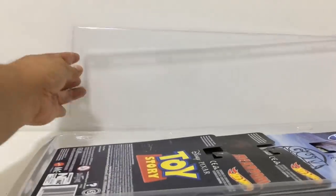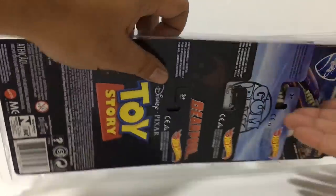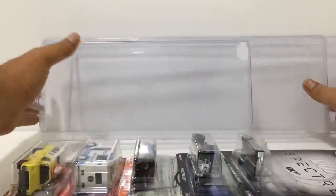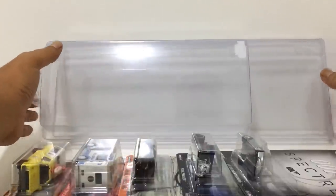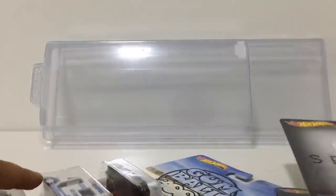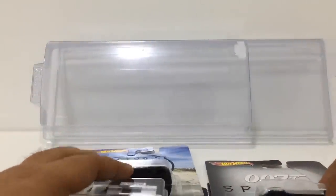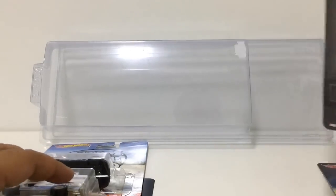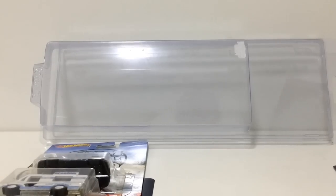There's the back there, and there's the card. The size is just perfect. It's big, yeah. I'm not sure how I can show you guys properly, but there you go. But what's interesting is the car inside, right? So in Release N, there are 5 cars based on movies, games, something like that.